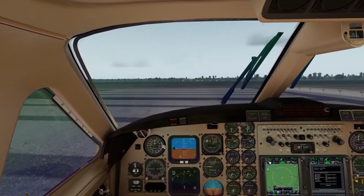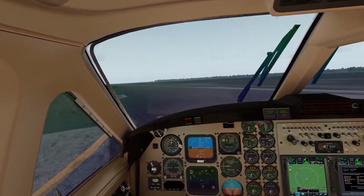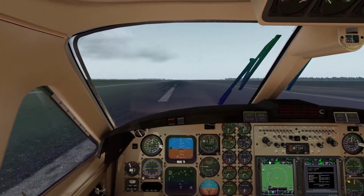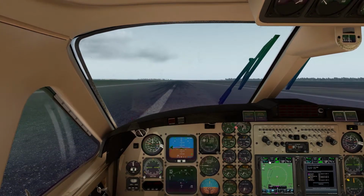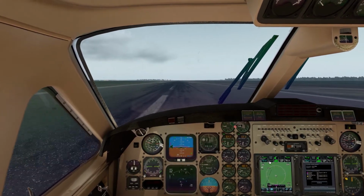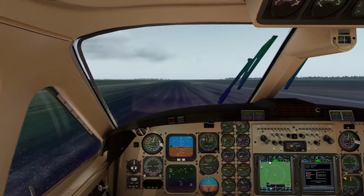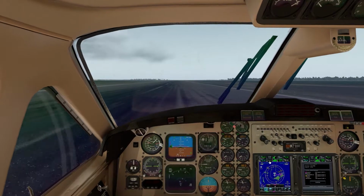Kind of slow ourselves down just a bit. On runway 09. Alright. Let's go ahead and throttle up 50%. Off the brakes. We're going to give it full power. Auto feather lights on. Check. Airspeed alive.